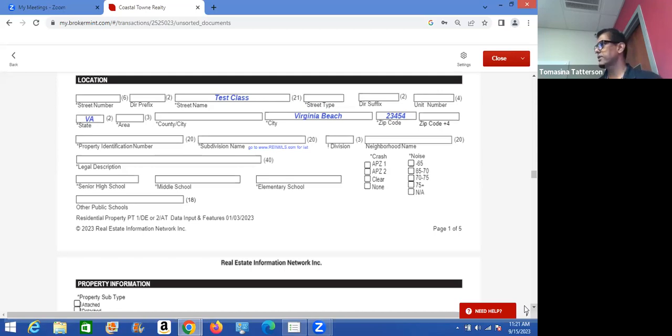Legal description is in the tax records. And then there is another site that gives you all this: the legal description, the tax identification number, the high schools and stuff as well. Let me pull that up. That is the City of Virginia Beach site, propertysearch.virginiabeach.gov. Let me see if I can bring this up and show you here.